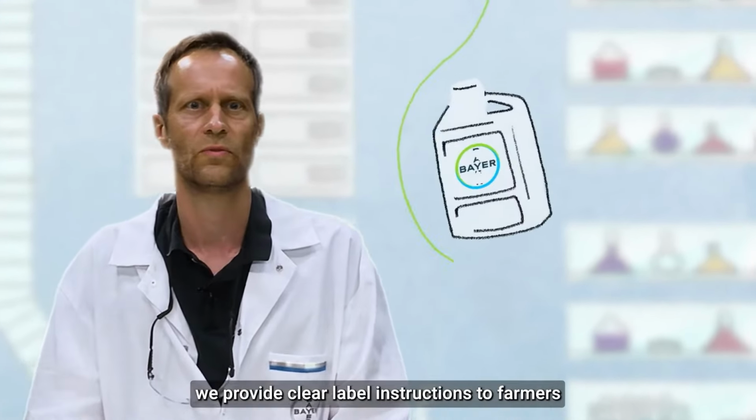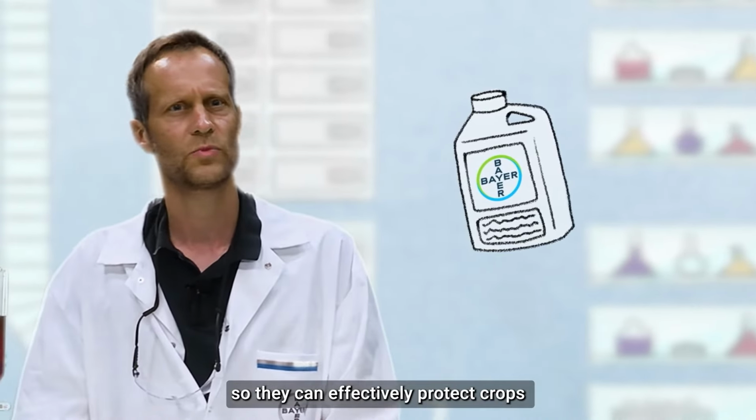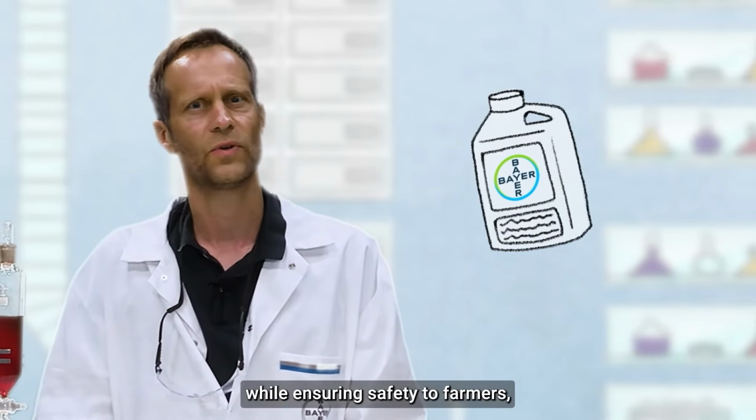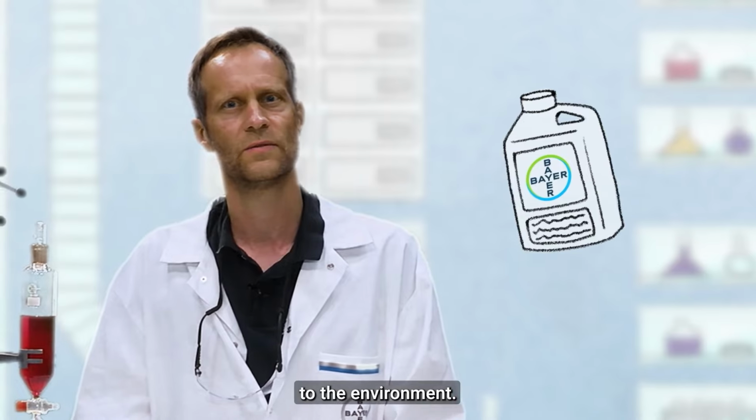And once approved, we provide clear label instructions to farmers so they can effectively protect crops while ensuring safety to farmers, consumers, and preventing unacceptable risks to the environment.